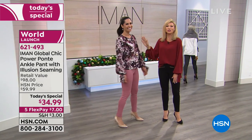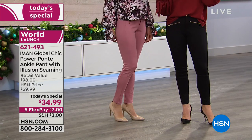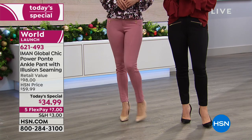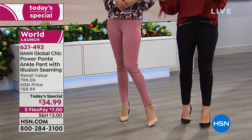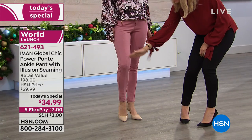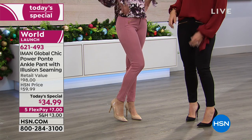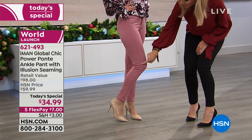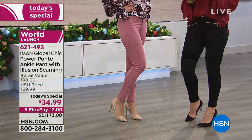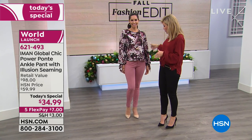Mary's wearing my favorite shade. This is that dusty rose. So again, it's not quite that ballet pink. It's a beautiful, what we're calling deep blush. But I call it dusty rose. Excuse me, it's a deep blush shade here. So again, look at the way that the seaming is all coming down into the front. And you can tuck in your shirt with this if you want to. You can leave it out. It's absolutely beautiful. Look how that comes down. This is all strategically done to really give you an elongated look to your leg. That's what we love that Iman has done with this. So again, this is that beautiful deep blush.